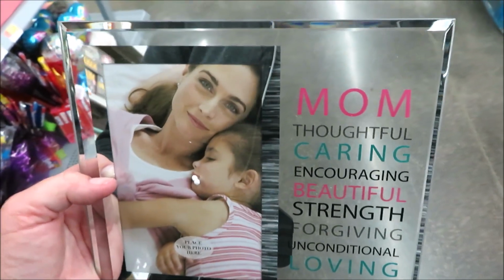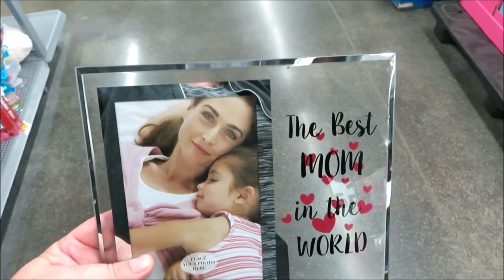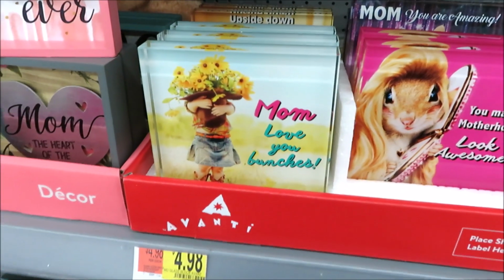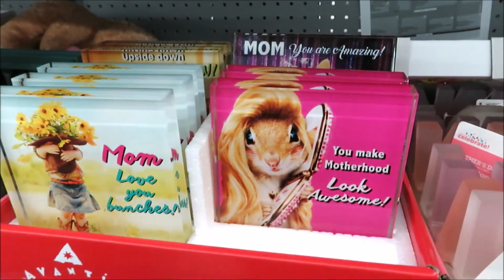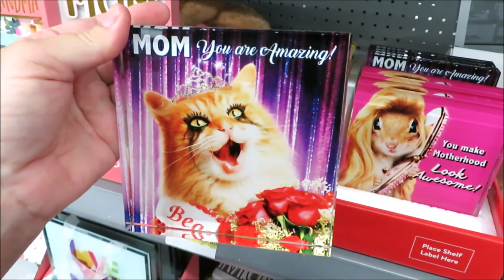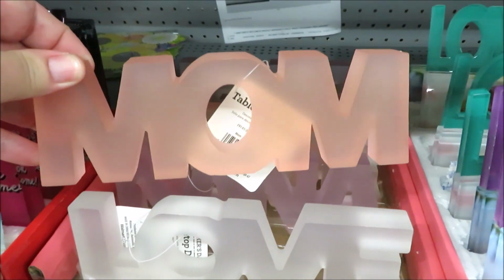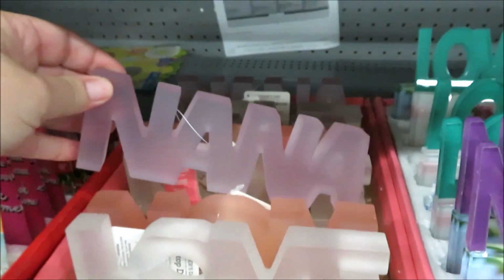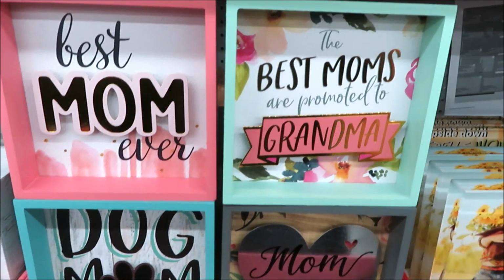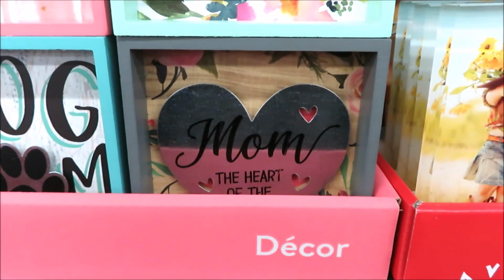And for $9.98, they have a few really heavy glass frames for mom, 2 of them in pink and this one in red. They also have these heavy glass tabletop pieces of decor for just under $5 in 4 versions for mom, including this really funny beauty pageant kitty. Also for $5, some tabletop text signs in the frosted glass, Love, Mom, and Nana, and some more shadow box style signs. These are probably about a 4-inch square for just under $3.